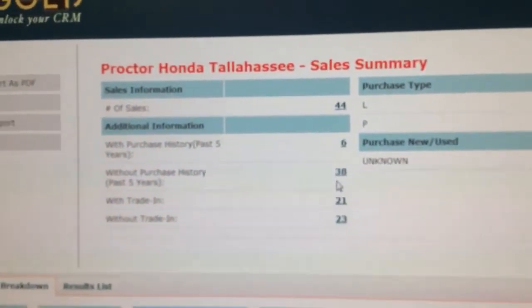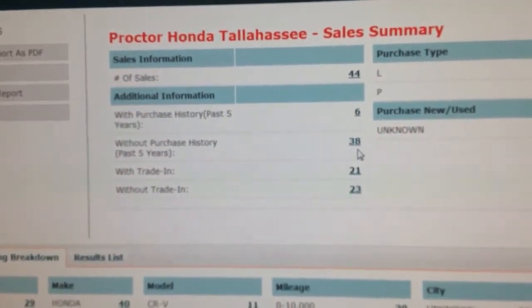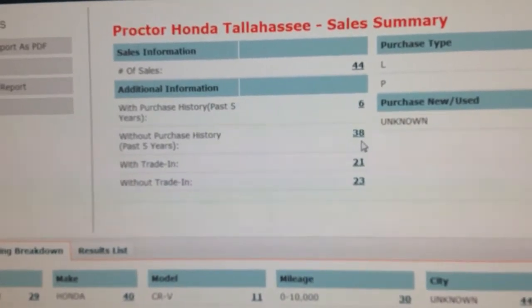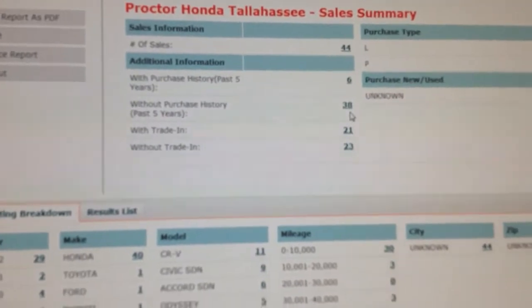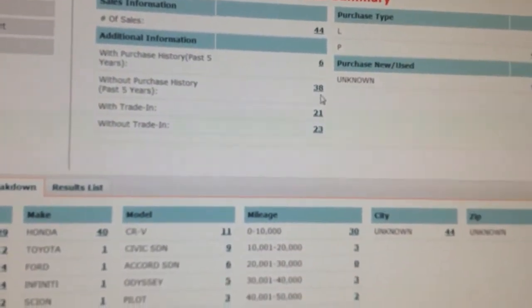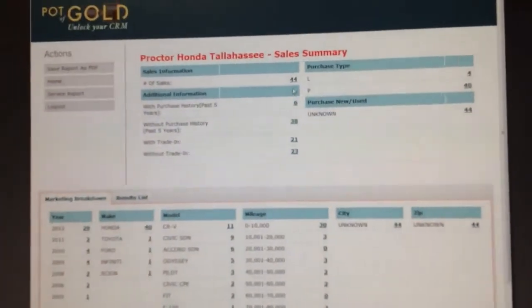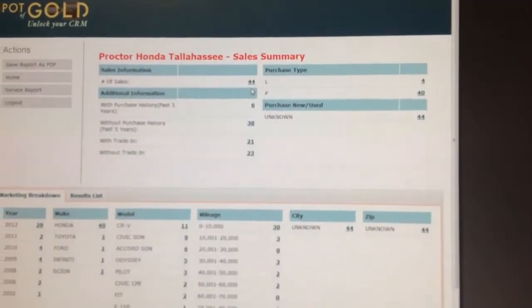But let's go over to sales for a second. 44 sales, 38 of them brand new customers. These are people that have been sitting in the CRM that have not been properly followed up with, that we were able to reactivate and bring back into the dealership. And let's just say they are terrible, okay, and they're only grossing $1,000 a copy, which you and I both know that's not the case. They generated $44,000 minimum in sales revenue.